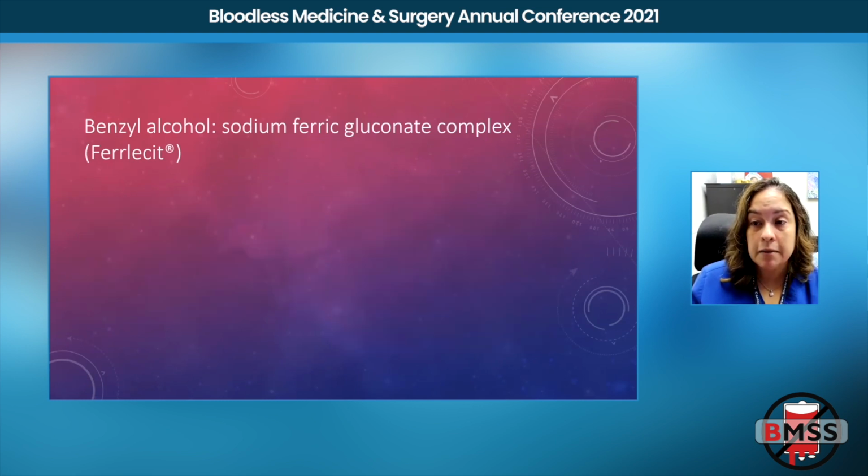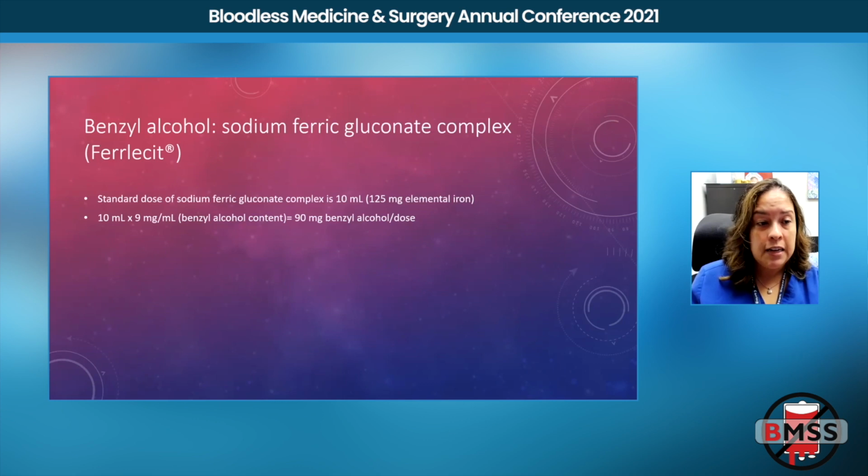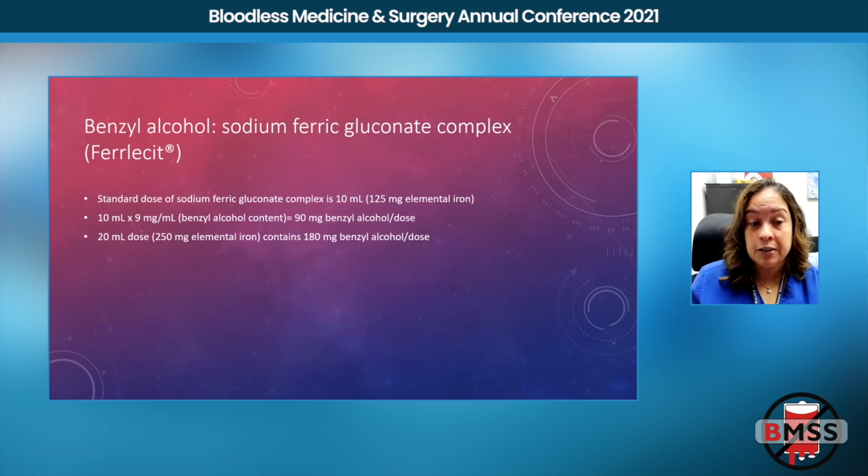So let's think about our sodium ferric gluconate dosing. The standard dose is about 10 mLs, and that gives you a dose of 125 milligrams of elemental iron. We will sometimes double this at our institution to give a dose of 250 milligrams elemental iron. If you're using a standard dose of 10 mLs, if you multiply that by the benzyl alcohol content, you get a benzyl alcohol dose of 90 milligrams per dose of Ferrlecit. If we're giving a double dose, like we sometimes do, that's 180 milligrams of benzyl alcohol. So it's not a huge dose.